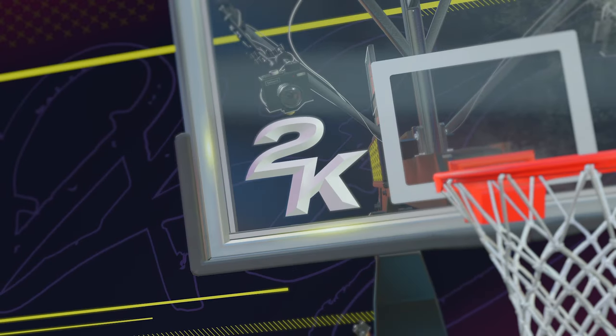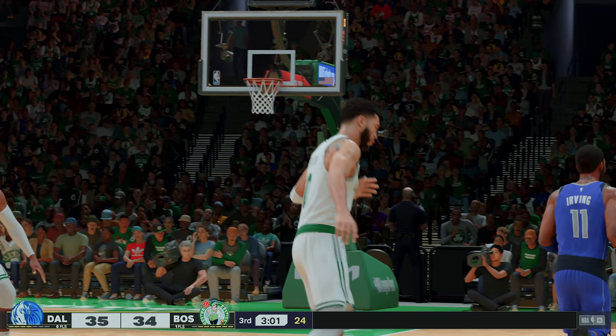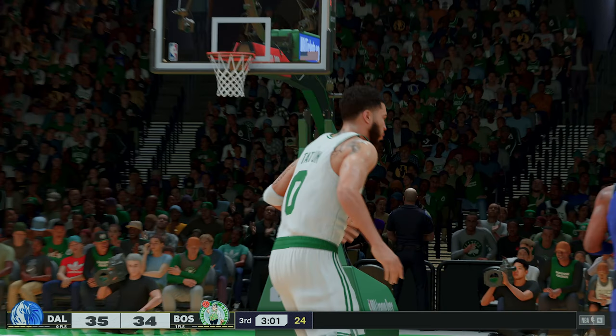Boston making a switch here. Porzingis has checked in. And Dallas with a change here, too. Kyrie Irving's checked in for Klay Thompson. Brown finds Horford. Outside Tatum. To halt the run. The shot's good on the assist by Horford. Tatum's got 5 points now in the quarter.